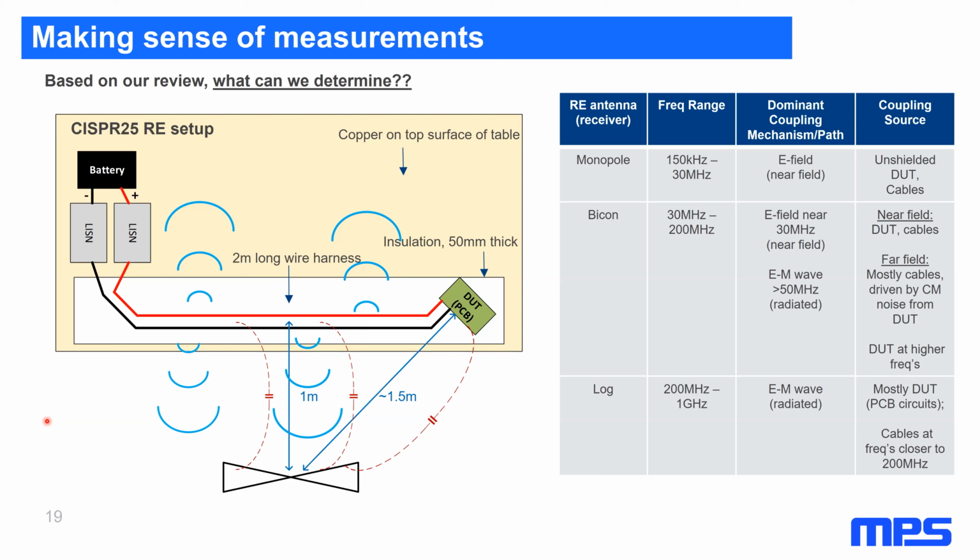The answer is it depends on the application for the particular module that's being tested. That will determine the type of cabling that's used. They will use what they plan to use in production, and that may be twisted pair, it may be a coax, it may be unshielded, untwisted cabling. So it really just comes down to the customer and their application and what their requirements are.